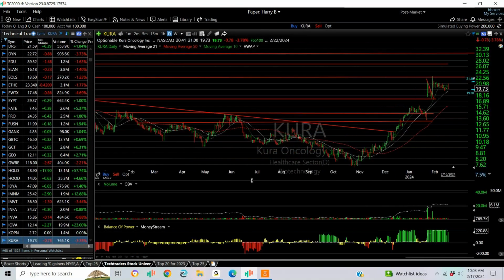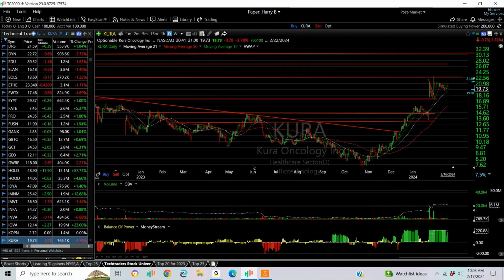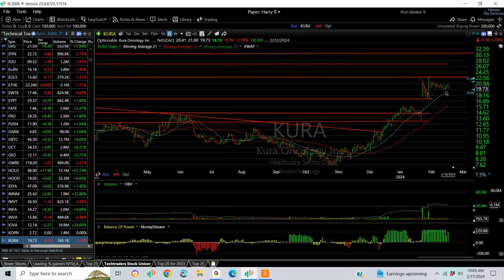Kura, another biotech on the run after a big down channel, broke out, exploded. Look at the flag on it. I think it goes back to 23 and then 26.